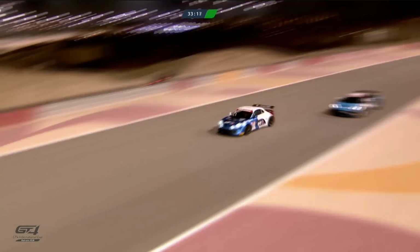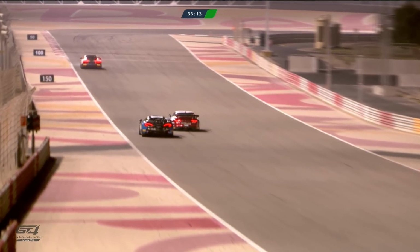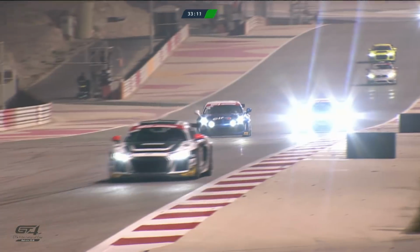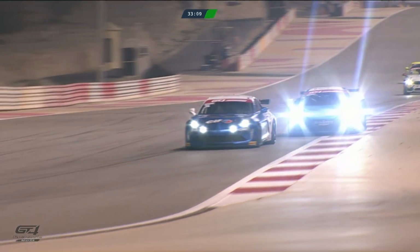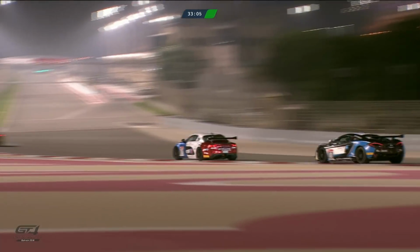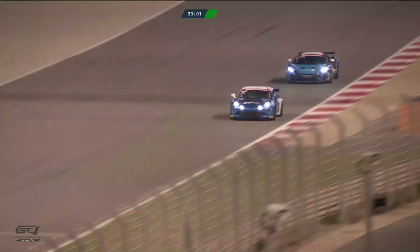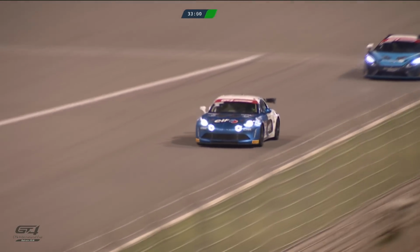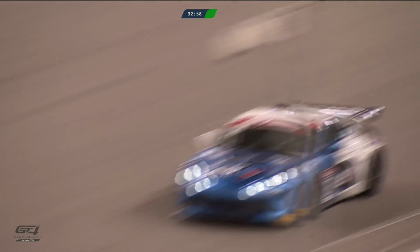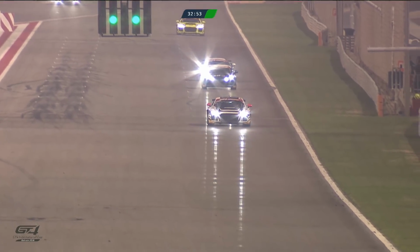But look, the Alpine has gone through into second place as they come out of turn 13. Hasn't done enough. He's going to stay in the middle of the track to stop the McLaren coming back. The danger is that he may not carry enough speed off turn 14 through the end part of 14 into 15. McLaren has been pretty good on straight line speed, but again, the Alpine has got that corner exit performance.